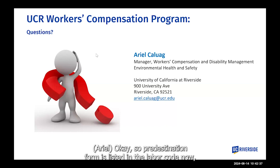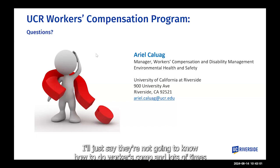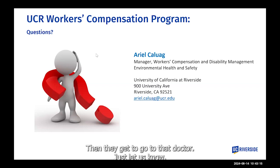Okay. So the pre-designation form is listed in the labor code. Now, I believe HR does describe them in their orientation, so they sometimes get filled out. But in my 12 years at the UC, I've only seen like 2 filled out. And the reason is if your main doctor is just, say, a general practitioner or a pediatrics doctor, they're not going to know how to do workers' comp. And lots of times regular doctors who don't do workers' comp decline to do workers' comp. But in the case you have one, and that form was filled out before the injury, then they get to go to that doctor. Just let us know.